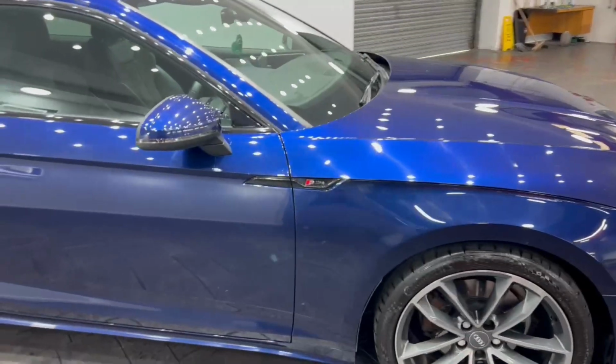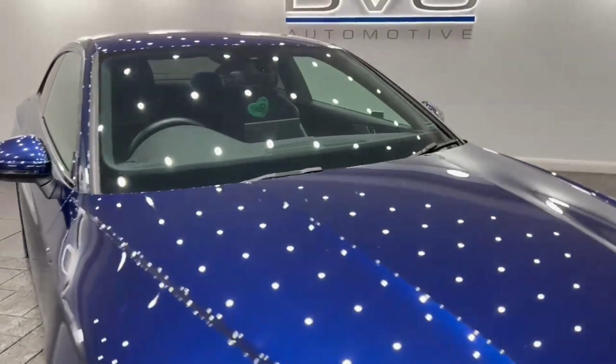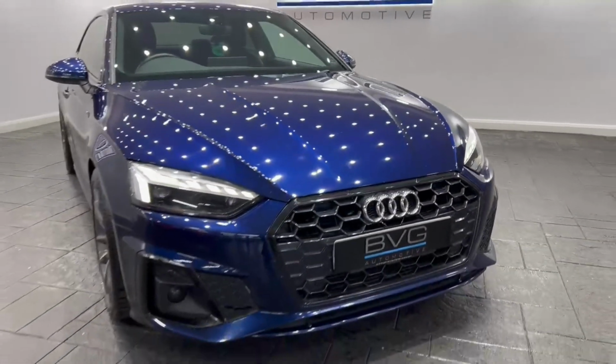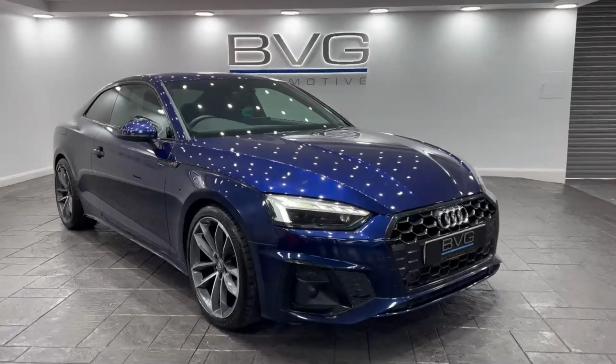Powered by a 2.0-liter TFSI petrol engine, the A5 delivers a responsive and efficient drive. At the front, the honeycomb grille, black exterior styling, and signature Audi LED headlights give the A5 an aggressive and modern look.